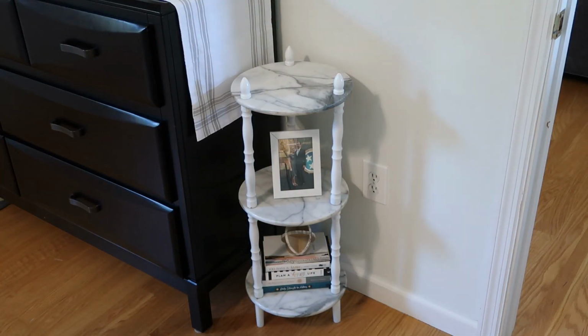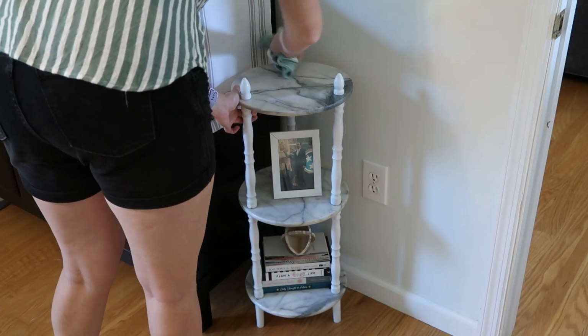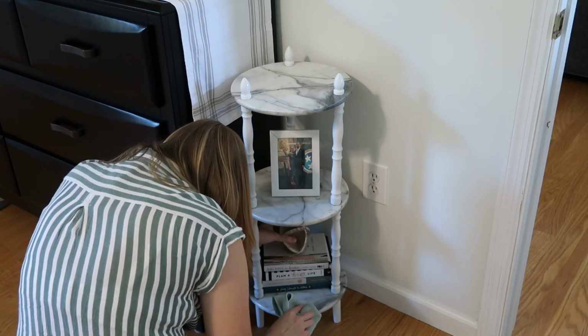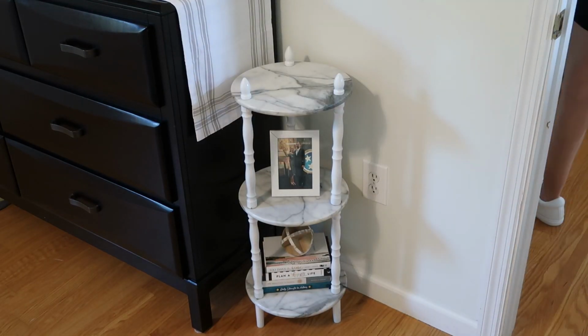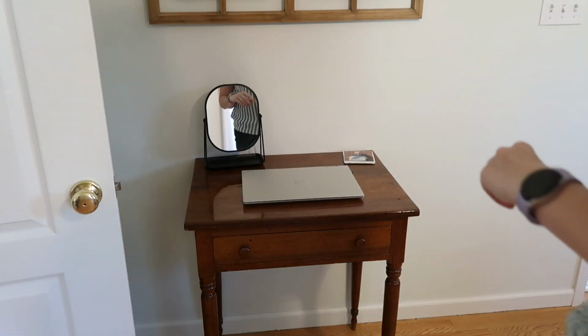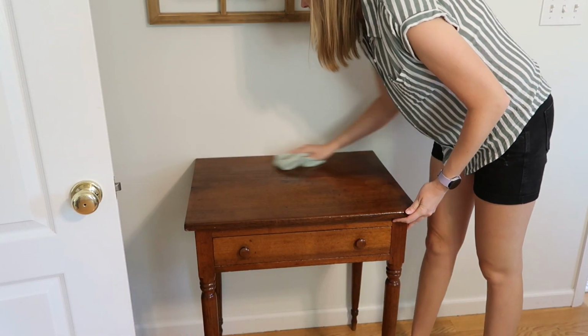Now we're moving on to this little marble tiered table that I have. I actually got this from my grandmother a few years ago. It used to be in our bathroom, but I really like just having it here in our bedroom. I have a picture of my husband and I there, and then just some books stacked on the bottom. And the only thing I really wanted to change was the top. I took off my summer candle and just added that simple cloth ticking stripe pumpkin from Hobby Lobby.